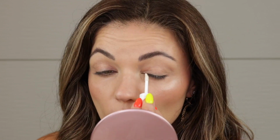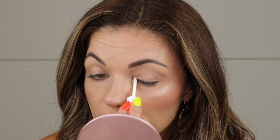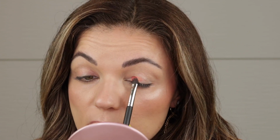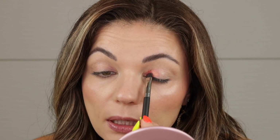So to make sure we get some nice pop, I am gonna go through and prime my eye, just going through with the Glam Glue. And like I said, I haven't used this shade yet, so I'm hoping that we don't have a crazy ton of fallout. Nope, looks pretty good. So again, this is actually just dry on the brush, but I did use that Glam Glue to get it to stick nice.